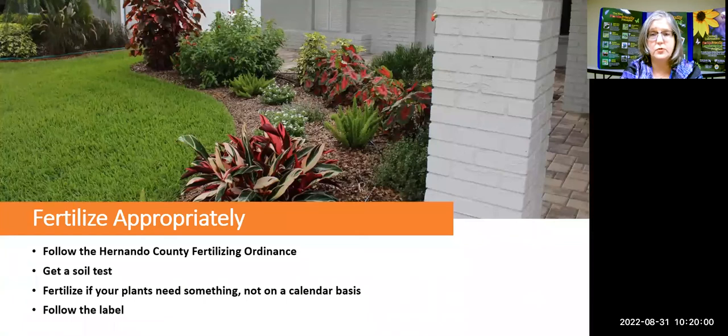why. What are you doing it for? Does your lawn or your yard need it? And one of the best ways to do that is to get a soil test. How do you do that? You can contact the county extension office. I'll have their information, I believe, at the end, or I'll give it to you at the end. And you can get a soil test.